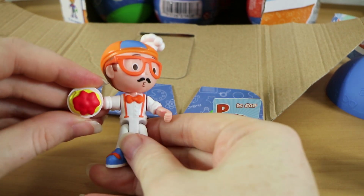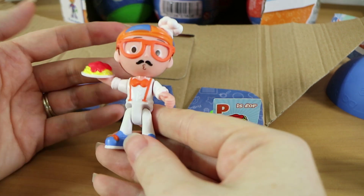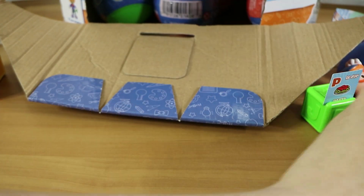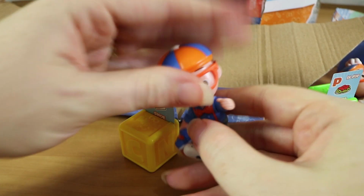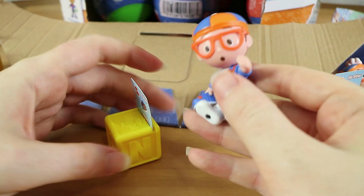Blippi's got a big plate of spaghetti. Mamma mia. And a little chef's hat on and a mustache. I like that one. I think that's my favourite one so far. But Blippi hasn't got any beards or mustaches. Not normally, no. Well, actually, he does kind of have, I guess, stubble. Some stubble. Yeah. Alright.